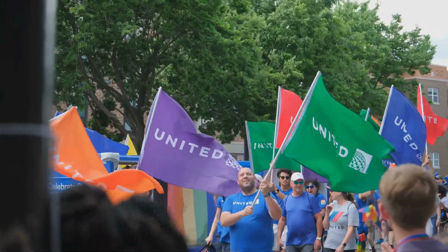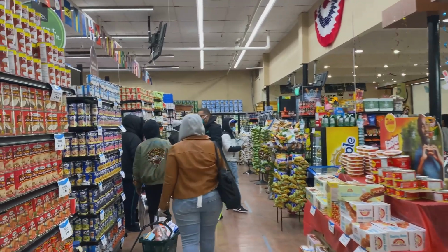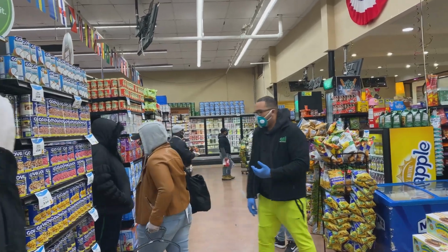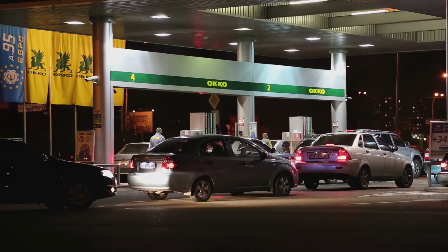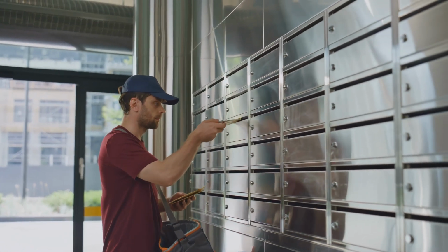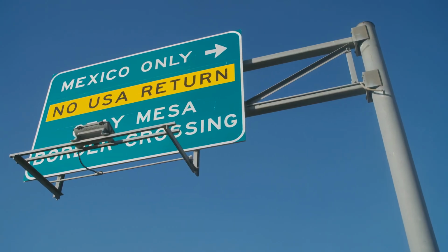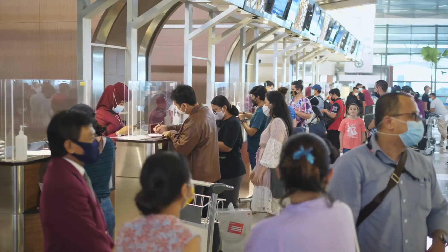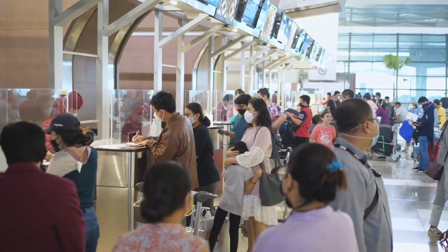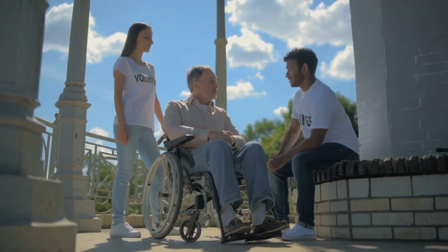Residents navigate the intricacies of two legal systems, two sets of rules and regulations, with a practiced ease. They know which side of the border offers the best deals on groceries, which gas station has cheaper fuel, and which post office is best for mailing packages across the border. They understand the nuances of border crossings, the importance of carrying proper identification, and the occasional delays that can occur during peak travel times. Yet they take these inconveniences in stride, their patience a testament to the deep-rooted bonds that unite them.